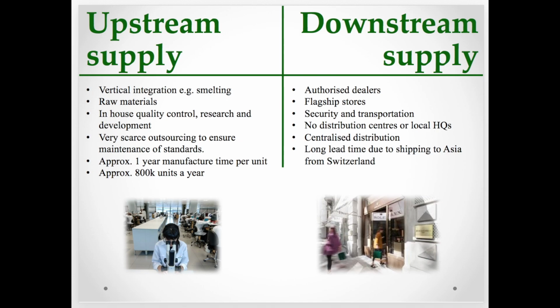Moreover, currently, the company does not have an online presence similar to other luxury brands, as the customers can only look at products but are redirected to local authorized dealers or flagship stores to complete their purchases.